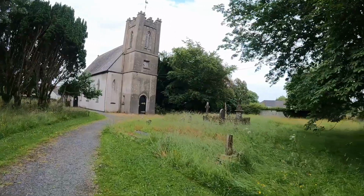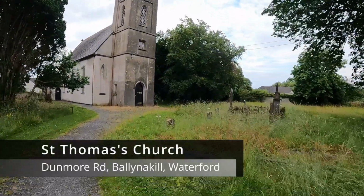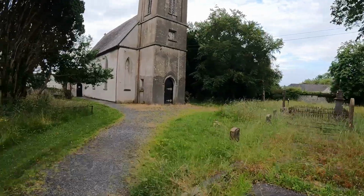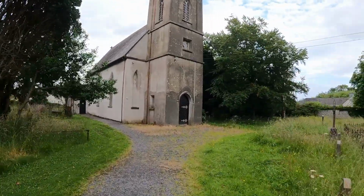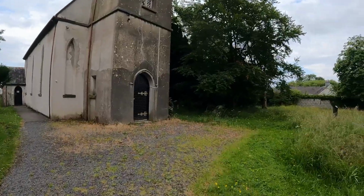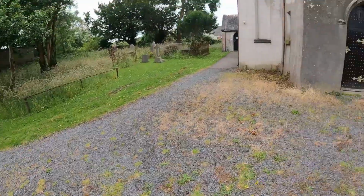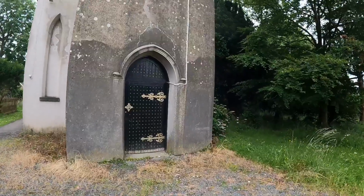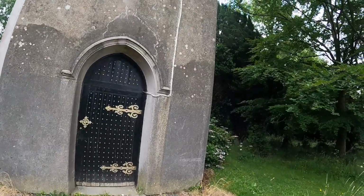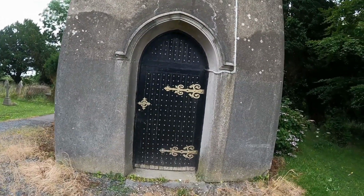So this is the last one for June. Unusual door, so this is the last point of the month. And I couldn't not go in and get this door. Look how cool that door is. Very, very cool. I could bring Bonnie in here, but I don't want to either. It's a church area too, but look at this door. Look how cool this door is. So I can use my helmet and take a picture as well.